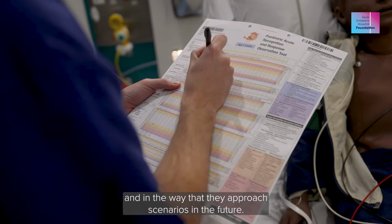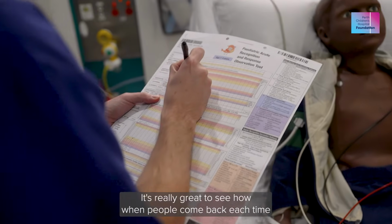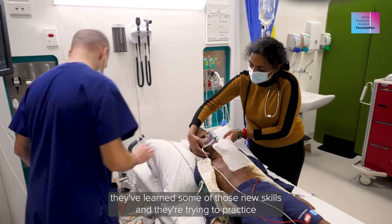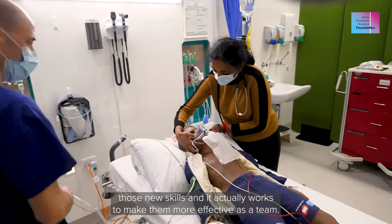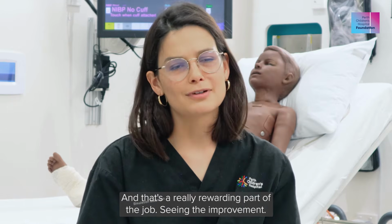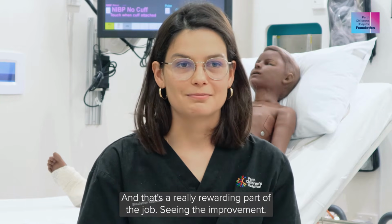It's really great to see how when people come back each time, they've learnt some of those new skills and they're trying to practice those new skills, and it actually works to make them more effective as a team. And that's a really rewarding part of the job, seeing the improvement.